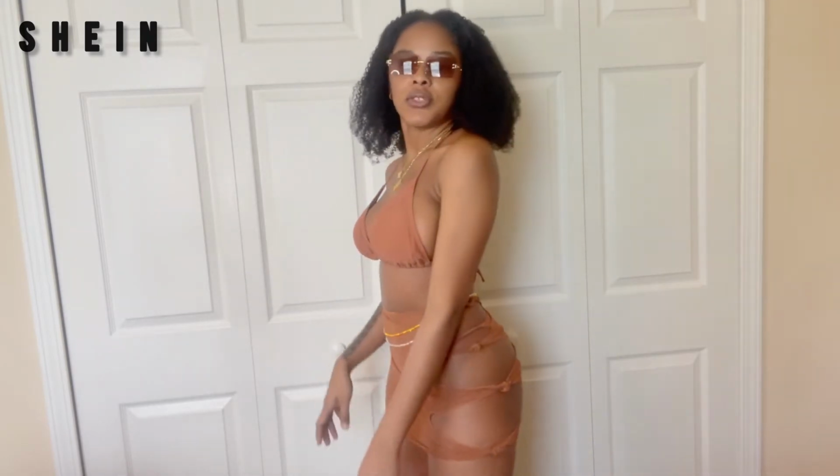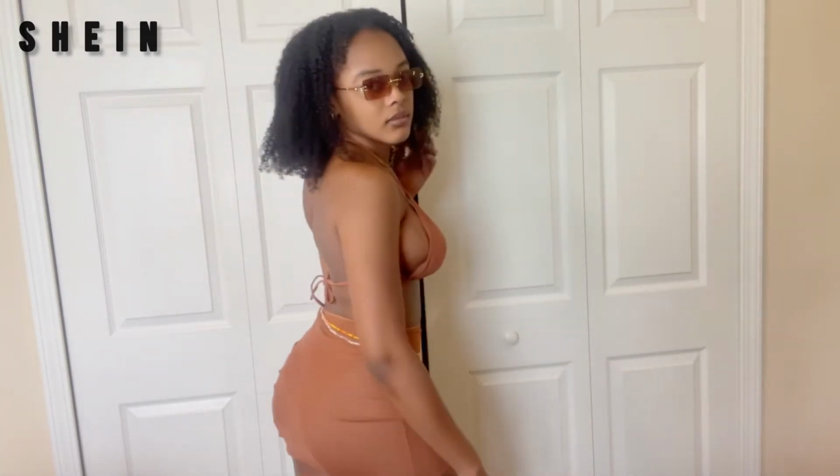Guys, what do you think about this set? Actually, I wear this cover up like a skirt, so you know. It's just see-through. I'm gonna wear this to the club. Nobody's gonna kidnap me. Kidnap who? Kidnap me? So much for perverts with what I wear right now. But I really do love this. It's cute, guys. What do you think? How much would you rate this?